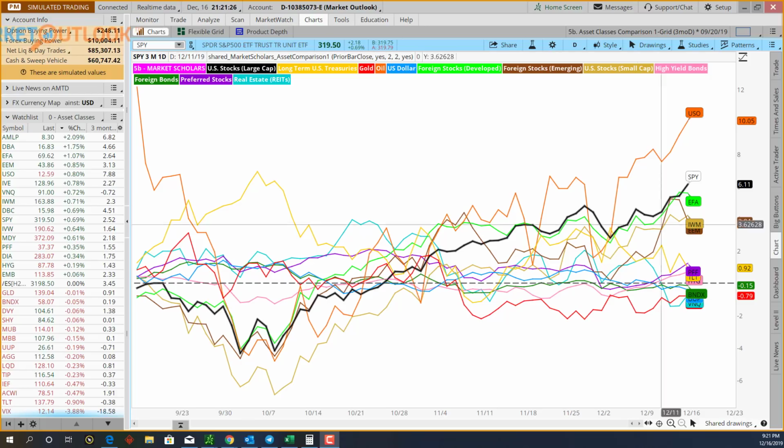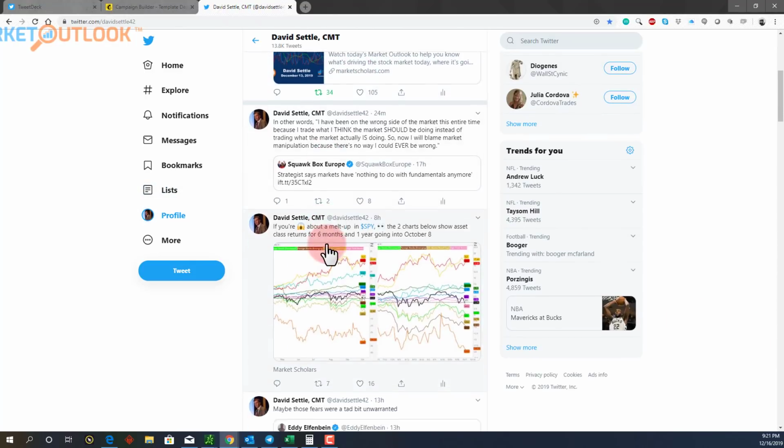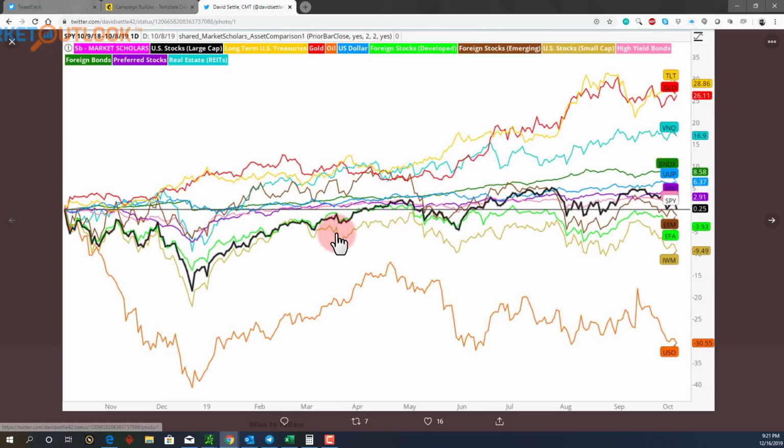All right, now let's take a look at what's driving the price action here. One of the things I tweeted out earlier today is this chart. This is that same chart on a 1-year basis heading into the October low point that this intermediate run started at, on that October 8th low point. This is the returns of different asset classes going into that low for the 1 year. You can see crude oil was down 30% going into there. At least the ETF was down 30%.